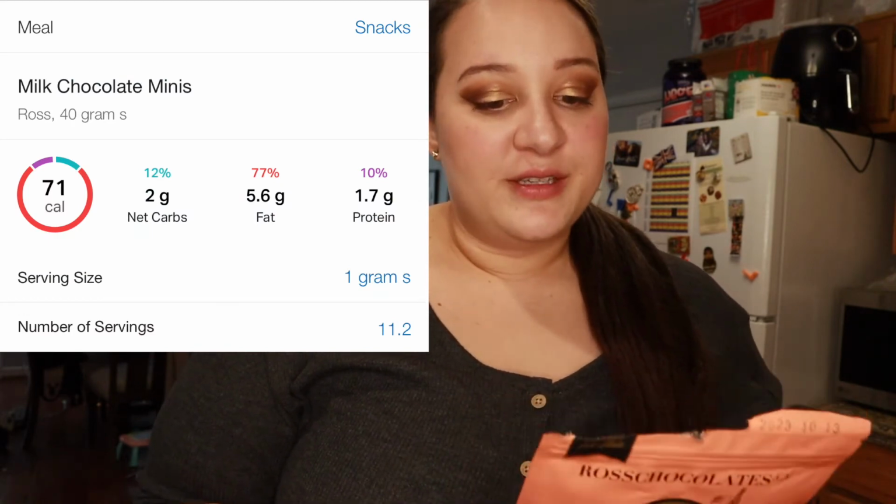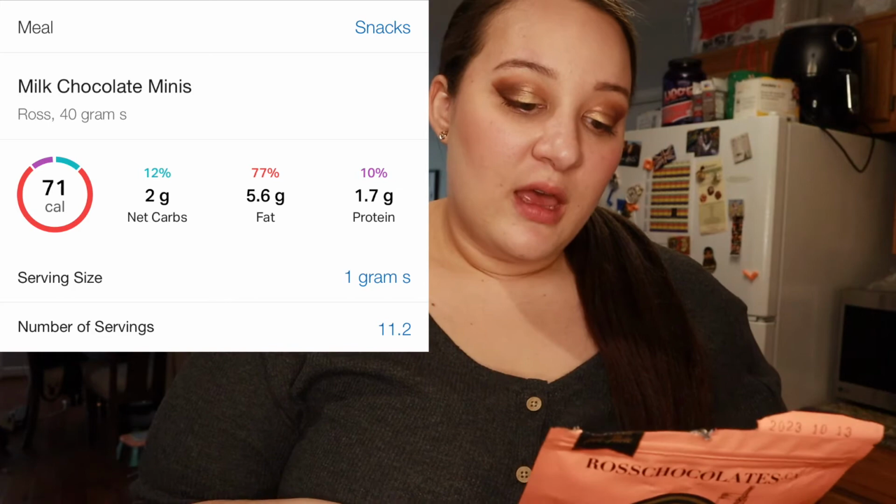But for 5 of these, it's 120 calories and like 2 net carbs, I think, and they're delicious. So I'm gonna have 2 of these. Okay, so my baby is having her dinner, but I'm not quite ready for dinner. I think I might work out first.